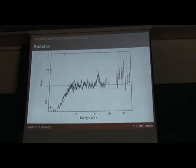When I did this analysis, there were some calibration problems at low energies, so I'm only going to focus on the spectrum above 2 keV from now on. At the higher energies, we see a couple of strong reflection features. There's the iron line around 6 keV, and there's also an excess at high energies that's presumably due to the Compton reflection hump.